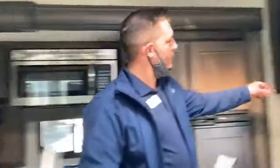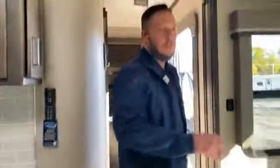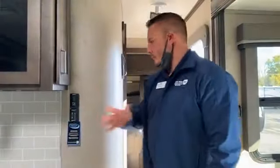And then, like I said, same thing on the front. All the cabinets, all solid hardwood. Okay, and plus two, tons of natural light, huge windows in these Reflections. Grand Design really does not skip past any details as far as everything that they build from the front to the back of these trailers.